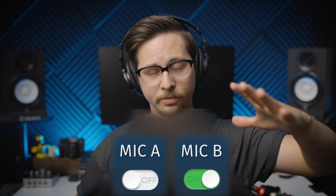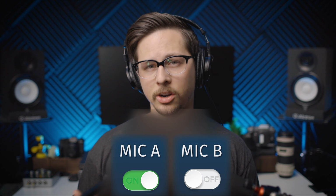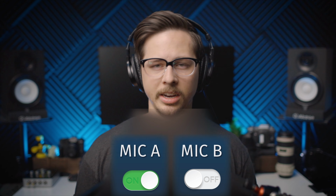This won't be the only two microphones in this experiment. I'm going to switch to a different set here in a little bit that are a little bit closer in price, and we're going to see if we can spot a difference there.